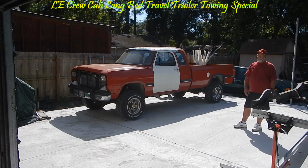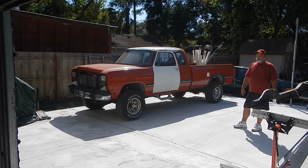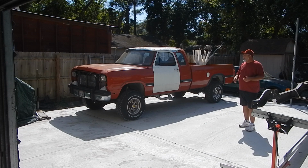And if you buy something brand new, 80 grand, you're going to want full coverage insurance. So what's that, $400 or $500 a month if you're making payments on the truck? But even if you paid cash, you still want full coverage on a brand new truck. Not only that, everything is electronic.